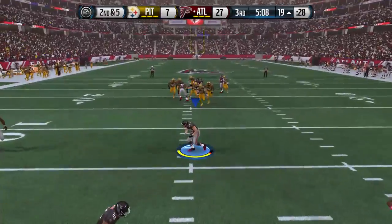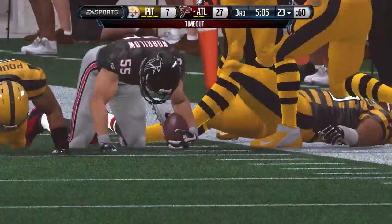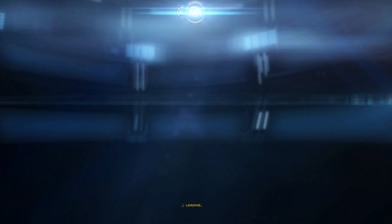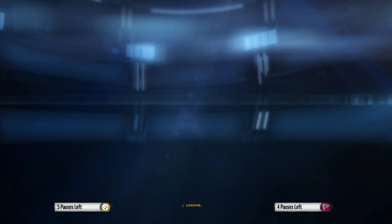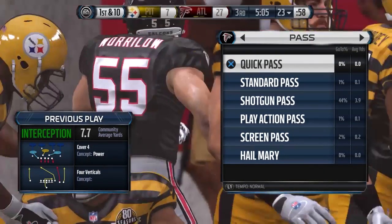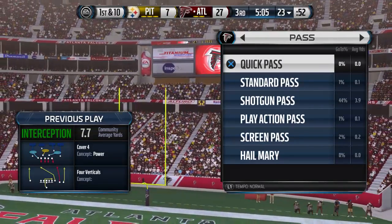It's intercepted. He's brought to a halt. It did awesome on the defensive side. Where you have linebackers can make plays like that, getting that interception. It's not always defensive backs that get to make those plays. Linebackers can do it too.